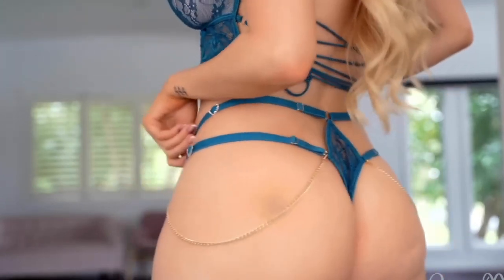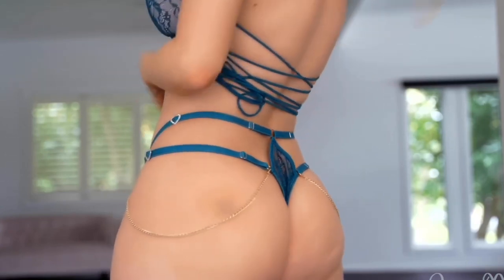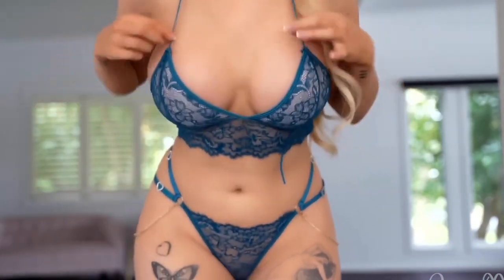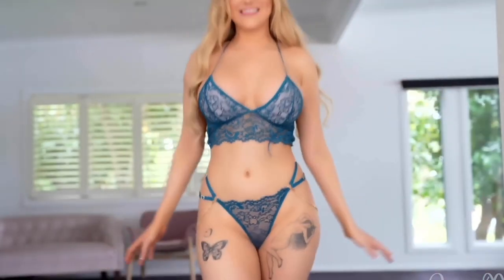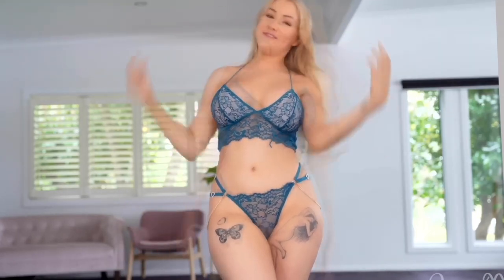The back has gorgeous detail on it, and the top as well, as you can see. It is a lot of straps, very confusing. My apologies if it's not on 100% correctly. The top is quite small for me. As you can see, it does look like we're at risk of popping a nipple here, but fingers crossed. I hope you guys like this one. I think it's stunning and maybe my favorite of the day so far.